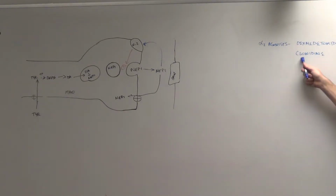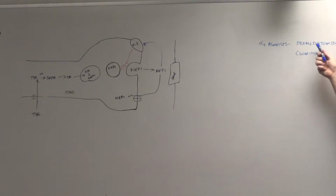This is used for hypertension. This is used for sedation because of central effects, and because it's not a narcotic, it doesn't give you respiratory depression. It's convenient for people who have lung disease, COPD patients. There's some other drugs that are in your book, and I'm just going to mention them here.